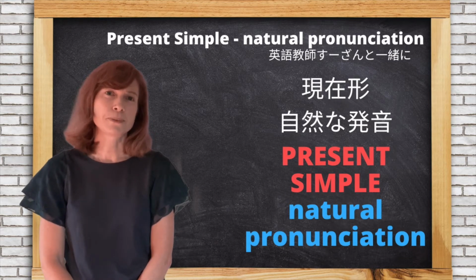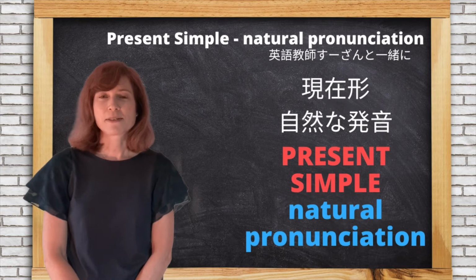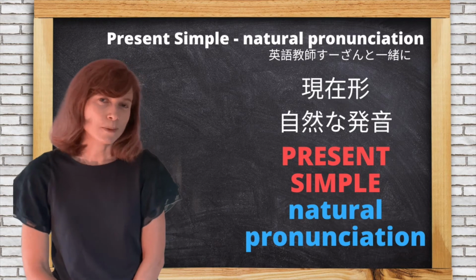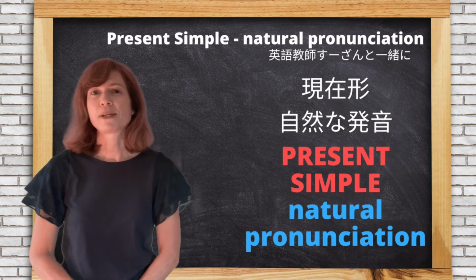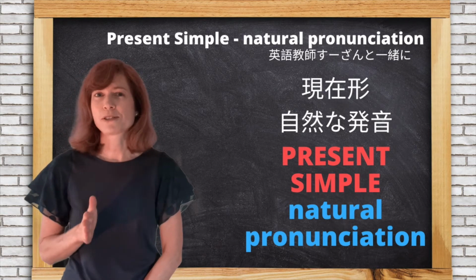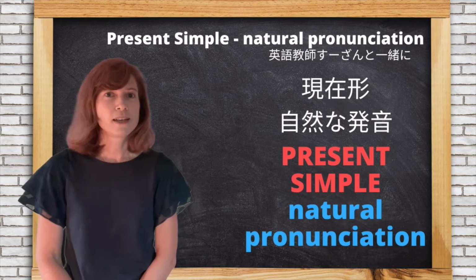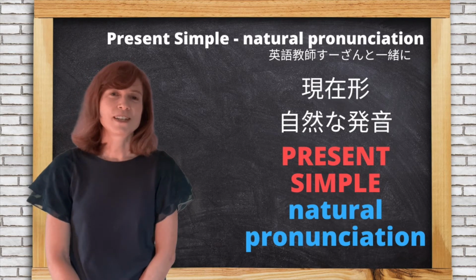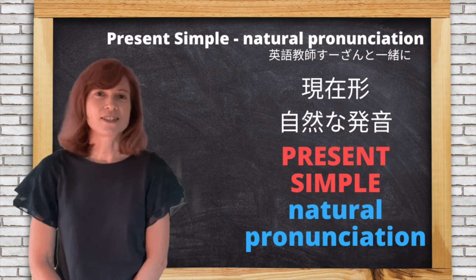Today, I'd like to look at how to use the present simple and use it with very natural pronunciation. So, I'm going to start by introducing myself to you using the present simple and showing you some natural pronunciation. Then we'll look at how to make your pronunciation sound more natural too. And then finally, I'll repeat the introduction so you can listen again for how to do it naturally.